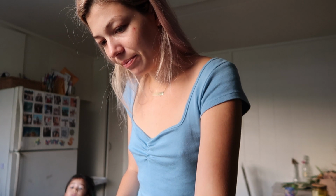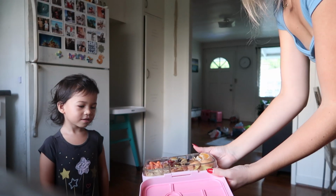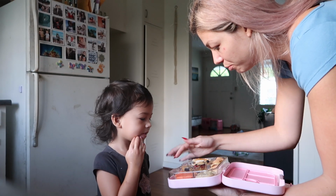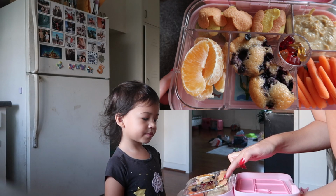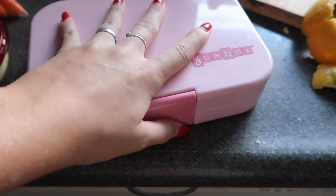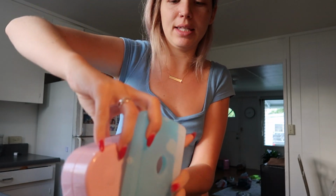Okay, let's show Ayla first. Okay, Ayla, close your eyes. So you have two blueberry muffins, oranges, chips for the hummus, carrots for the hummus. Okay, so you literally close it and you lock it, and it won't leak out. I'm gonna stick her lunch in with the ice pack on both sides.